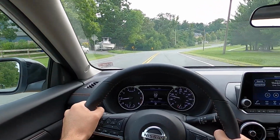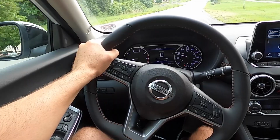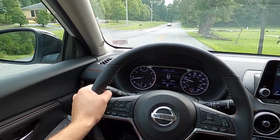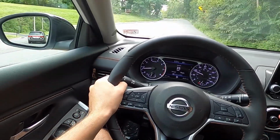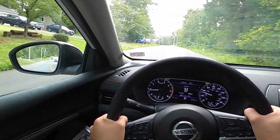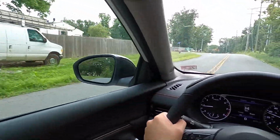The 9-3 grip feels awesome in my hands, and I love the flat bottom-ish design of the SR. I think that also adds to the sporty element of the SR. It brings the outside sportiness to the interior with this flat bottom looking steering wheel, and I absolutely love that. I also really like the way my hands feel in the 9-3 grip. It's just awesome. By the way, that Ram 1500 Limited Longhorn looks pretty darn good as well.